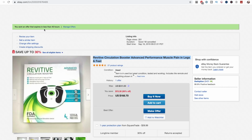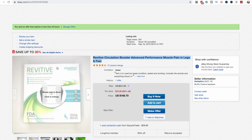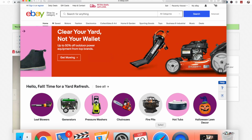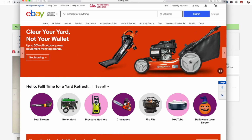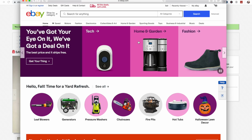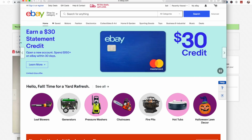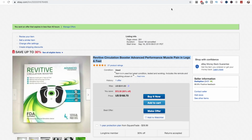So I'm going to do this two ways. I'm currently using the Chrome web browser and I do have ad block on. You guys can see this. My ad block is currently on eBay. So that's Chrome. I'm also going to pull up Safari and I'm going to leave eBay open. I'm not going to sign in to my eBay and I'm not going to put ad block on Safari. So I'm going to test it on two different browsers. One without ad block and not signed in, and one with ad block signed in.